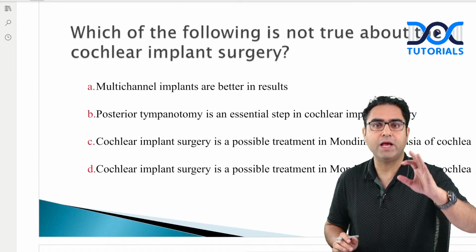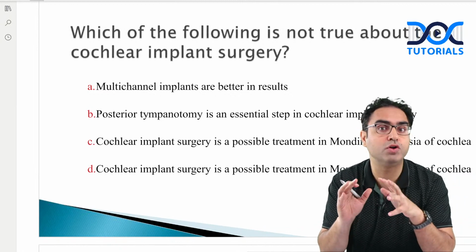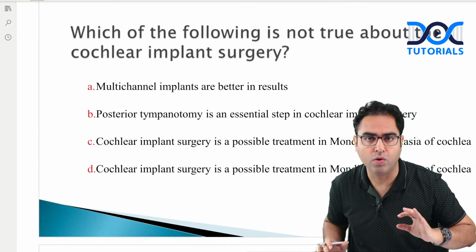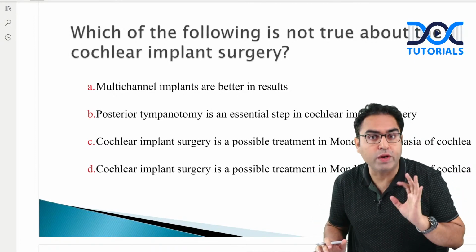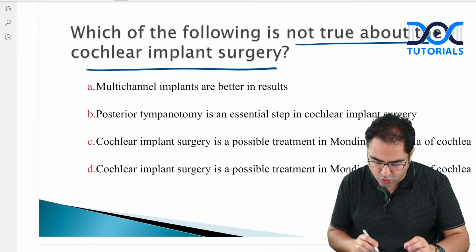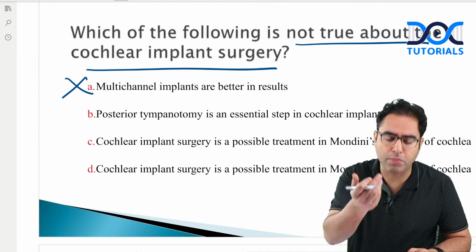Now, let me tell you the type C question one more time. Everybody, how to solve a type C question with a smile on your face, remembering my face. But sometimes in a type C question, you know that something is very unique. Beta, please see. Which of the following is not true about cochlear implant surgery? Okay. You don't know choice A, multi-channel implants give better results. I don't know what multi-channel implants are.